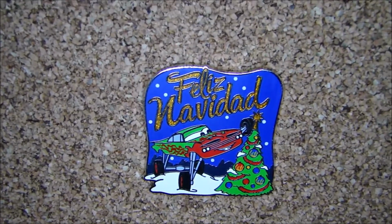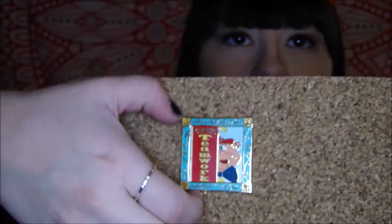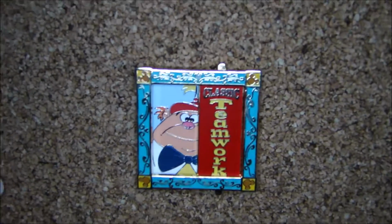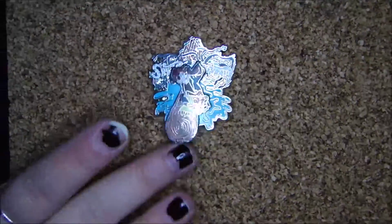This is a Feliz Navidad Cars pin. This one is cute. It has Tweedledee and Tweedledum on it and it's teamwork, but if you slide this over, which is kind of hard to do with one hand, it reveals the other one. Here's another pretty cool one, Splash Mountain. Once again, it moves like you're going down the log flume ride.